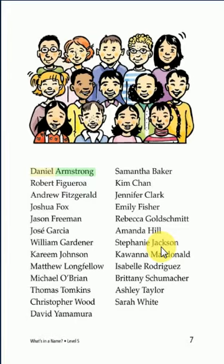Daniel Armstrong, Robert Figueroa, Andrew Fitzgerald, Joshua Fox, Jason Freeman, Jose Garcia, William Gardner, Kareem Johnson, Matthew Longfellow, Michael O'Brien, Thomas Tompkins, Christopher Wood, David Yamamura, Samantha Baker, Kim Chan, Jennifer Clark, Emily Fisher, Rebecca Goldschmidt, Amanda Hill, Stephanie Jackson, Kawana McDonald, Isabel Rodriguez, Brittany Schumacher, Ashley Taylor, Sarah White.